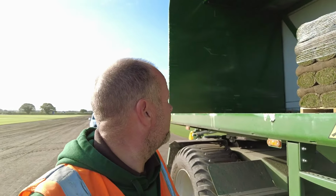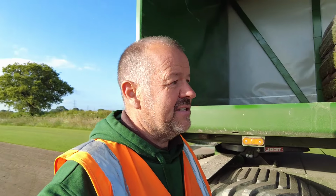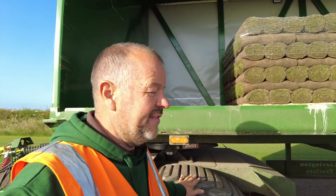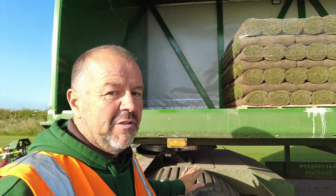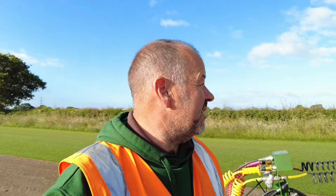Then as we go along, we look at the tyres. Got big broad tyres on here. There's six on the trailer overall, so this is spreading the weight fantastically. And if the ground during the winter time is a little bit softer, it's not going to have any problems at all. It's not going to sink in, create any rutting or any problems with getting stuck.